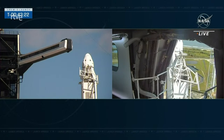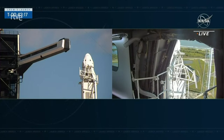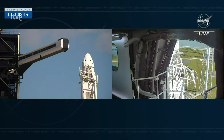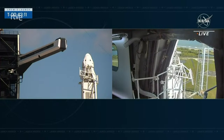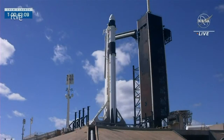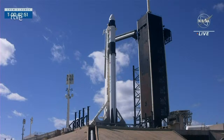We can see that crew access arm continuing to retract. Pretty cool shot there from inside the arm on the right-hand side of your screen as we see Dragon slowly move out of the frame. So with all that being said, the teams are ready. We will begin the propellant load at T-minus 35 minutes. And we are getting excited here at SpaceX headquarters. The energy is definitely starting to pick up outside of mission control. But with that, let's hand it off to Daryl to check in back over there at Kennedy Space Center.